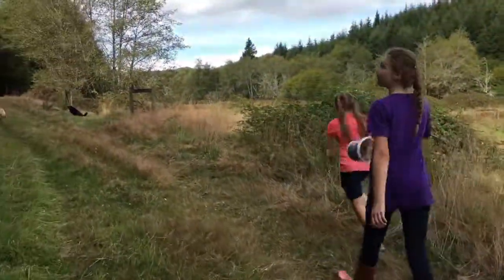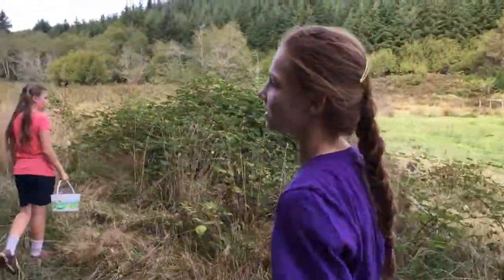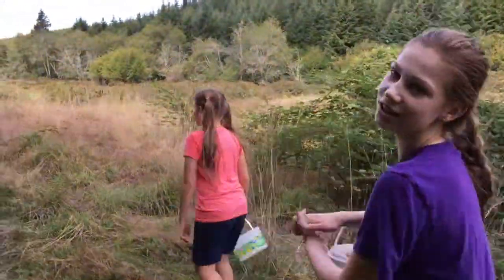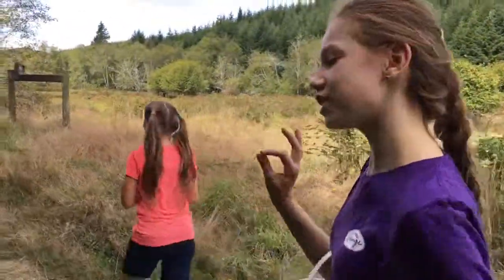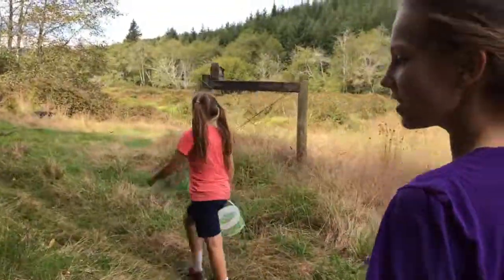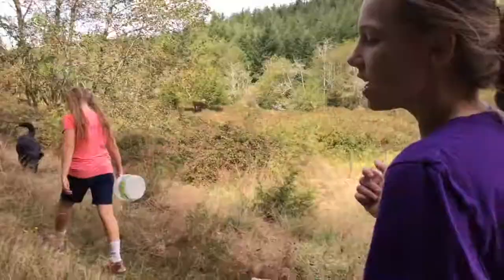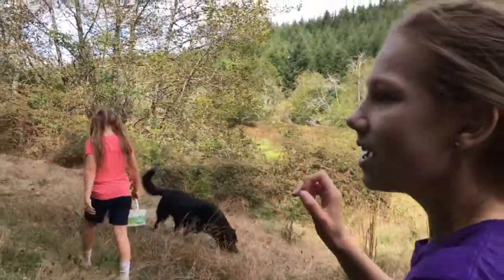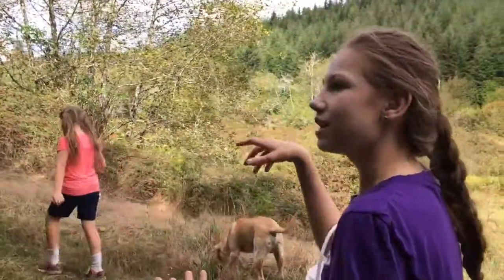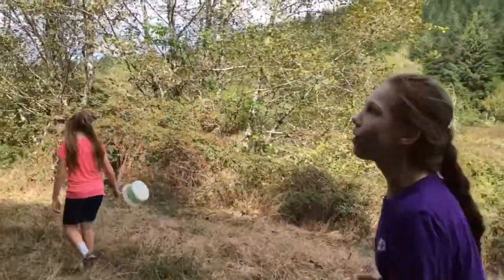All right, Sarah, tell us what we are picking today. Today, we are picking the most elegant mushroom on earth, the most tasty, delicious one, called the chanterelle mushroom. The chanterelle? Tell us about the chanterelle. What do you like to eat it with? Oh, well, my favorite dish is deep frying them with butter and then putting a steak, elk. That sounds very healthy. Oh, yes.